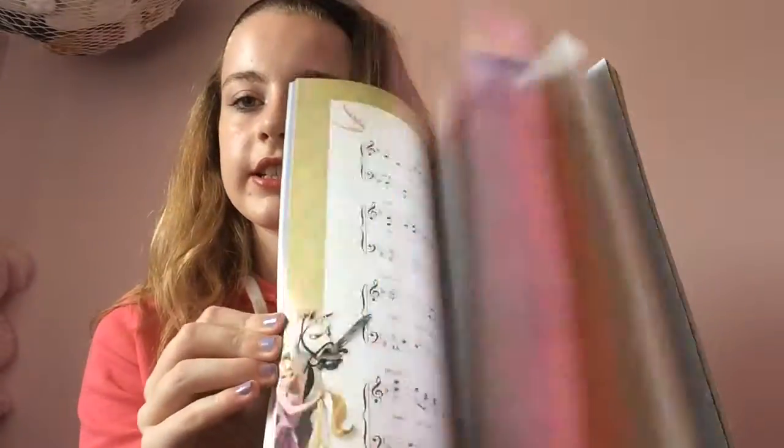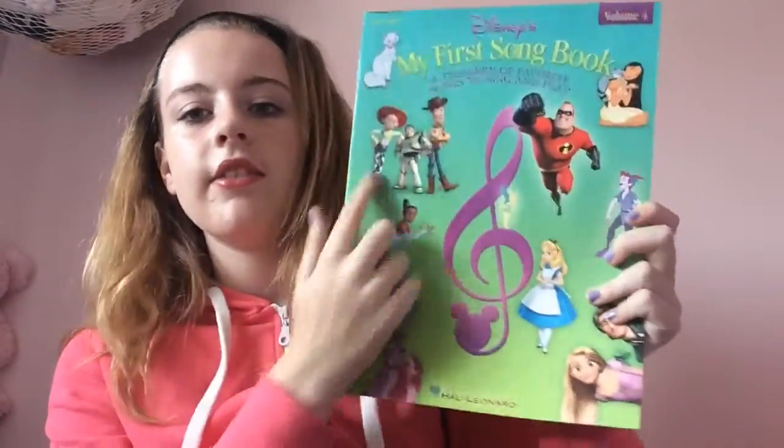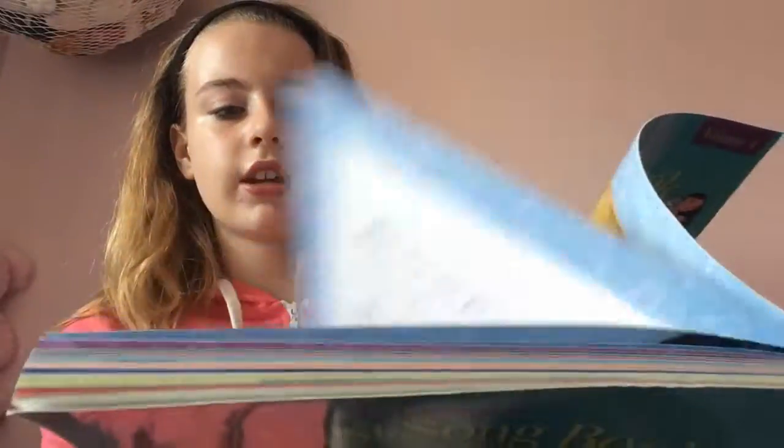If you flick through, you can see there's Pirates of the Caribbean, Cinderella, there's everything in there that you can play. I have played one of those, I think. I don't know which one though, but yeah. So that's another one. Okay, and then in the other one, because I've got 2 of these, I have 2 magazines that aren't really interesting.